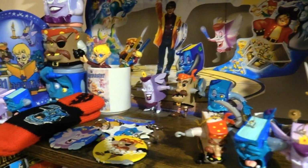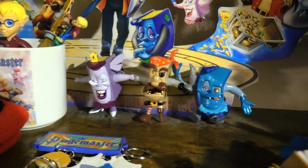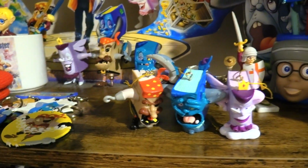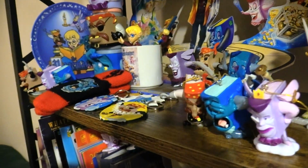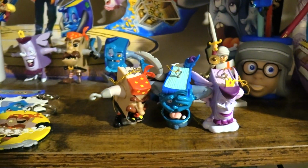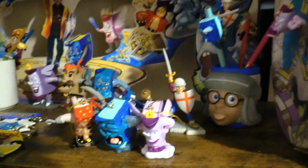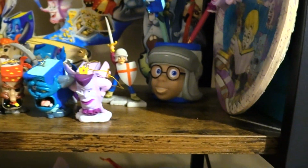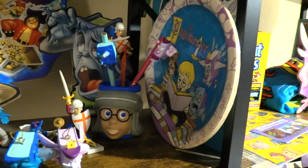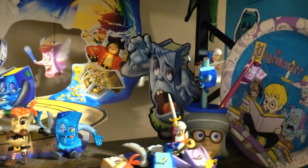Some PVCs. Show you over there. Got some larger ones here. These are actually the same PVCs as on this side, but they're Christmas ornaments. Applause, the company that made them, just attached hangers to them to make them Christmas ornaments. Got another cup, a birthday plate. Oh, that Horror cardboard right there is actually part of this display up here.